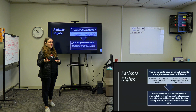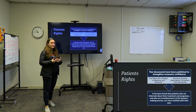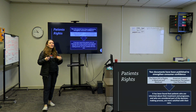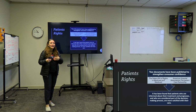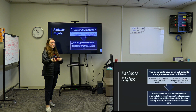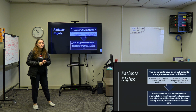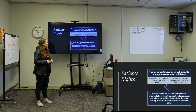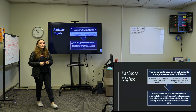So that, for us, for example, would be coming into the room and saying, hello, my name is Samantha. I'm here to take a blood sample. Is that okay? The blood sample is for this, this, and this, and they have received the information. They say yes or no, but they give you the consent, the informed consent to do your job. It has been found that patients who are informed about their treatment and prognosis and who are considered part of the decision-making process are more satisfied with their care.